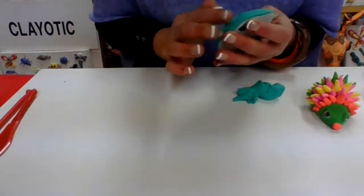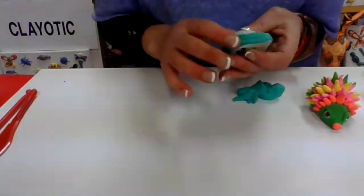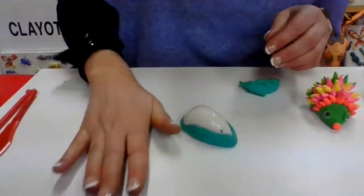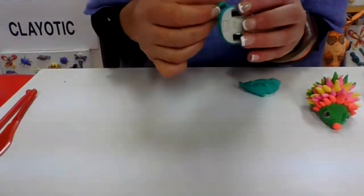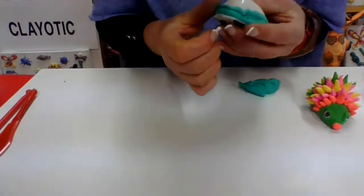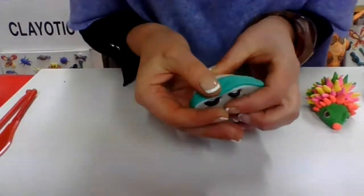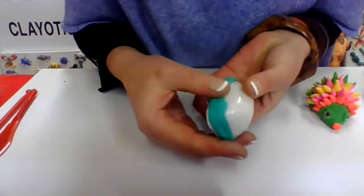As I said, this is our arts and crafts section of the homeschool, which I hope is going good for everybody. Okay, all around. So all our sausages all around the base of the hedgehog. Okay, and I'm just flattening it as I go around with my fingers, just to give it a smooth, even finish.